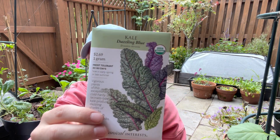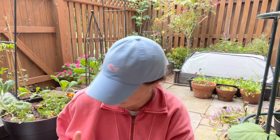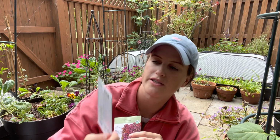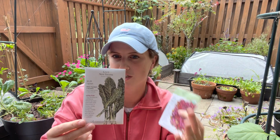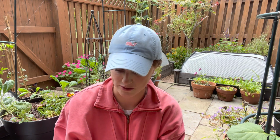That would be good. I restocked on some Dazzling Blue kale, my favorite kale, delicious, beautiful. I had to make sure I had enough of that everywhere. It is such a sweet, yummy kale, and it grows so well through the winter, so winter hardy, so beautiful. Tastes just incredible after a frost. And I also grabbed some Nero Toscana kale, just to have another kind of kale, mostly for containers. I think this one's really pretty with those thin, bluish, tall stalks. So I thought that would be really pretty in containers, and then eating a little bit.